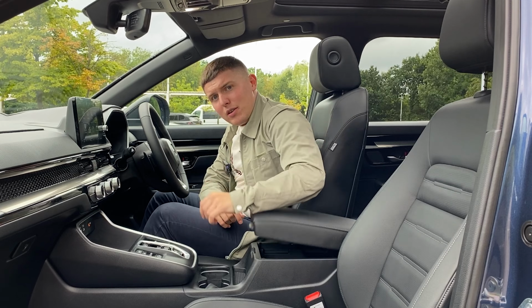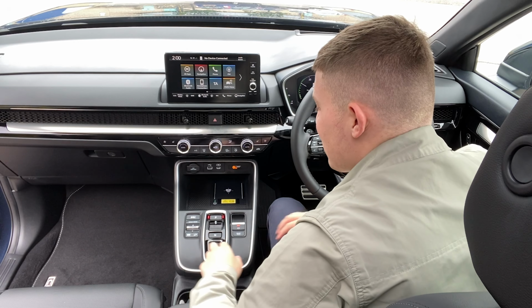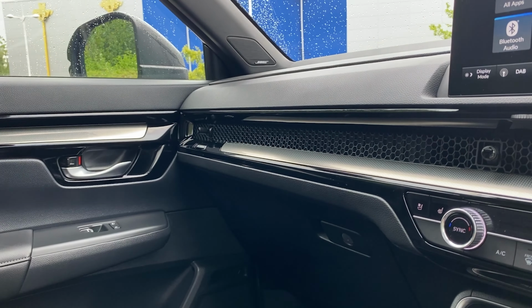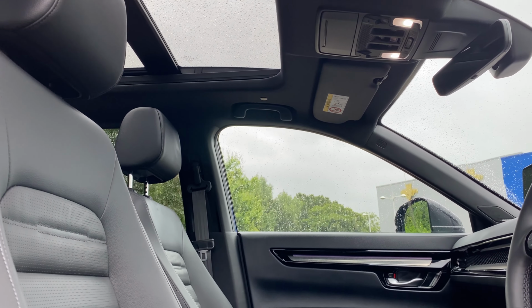And this does feel a bit flimsy. There's a little bit of cheap plastic about in the centre console, a bit scratchy plastics, but it has nice chrome finishes, has that very Honda-esque grills along the air vents, nice little chrome strips. I will say I do think it's a massive advancement from the previous CR-V. However, I just wish Honda did a little bit more with their interior. It does feel a bit safe.